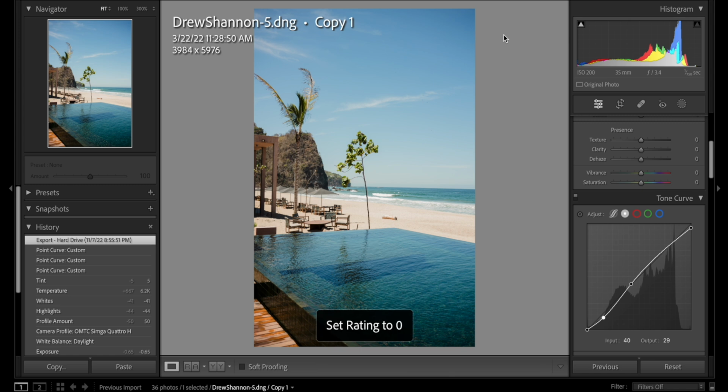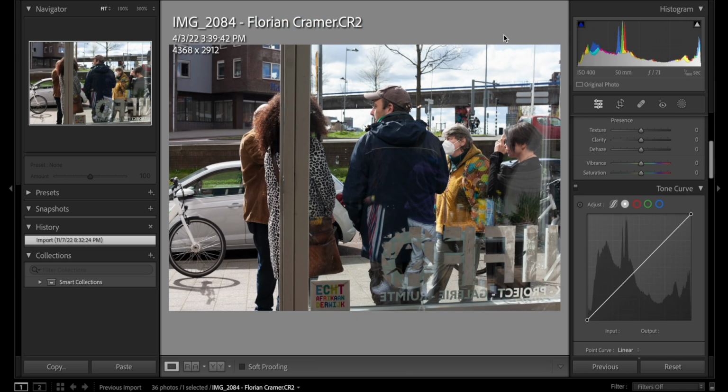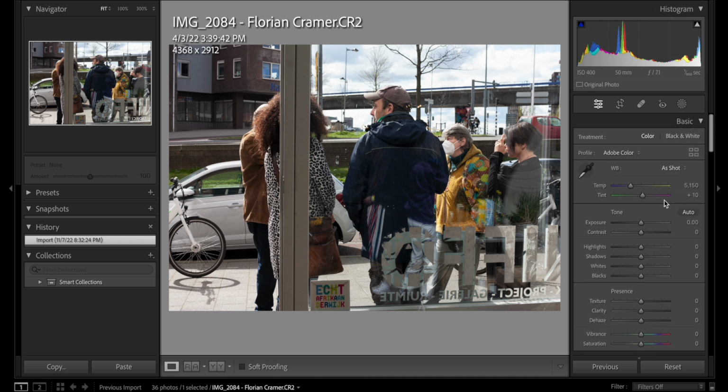Oh, whoops, I'm not rating these because this is not my Lightroom catalog per standard. Okay, Florian, thank you for submitting. I love, by the way, seeing everyone who submitted. I feel like I have a very personal connection to everyone, so thank you. I do appreciate it.